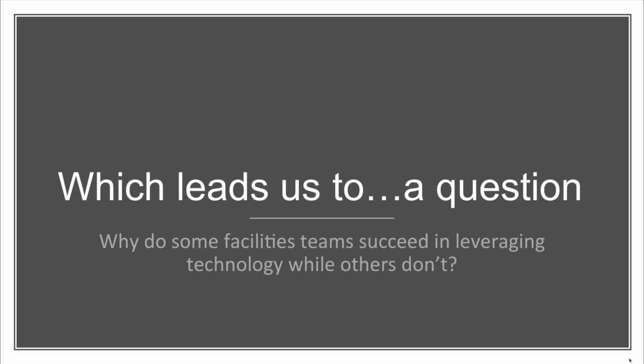So while facilities leaders are single-minded about the value of using technology, there's a wide gap between teams that succeed in leveraging technology and those who are only buying one tech solution or less per year. So think about that. How many solutions do you have, and how often are you buying them? Well, it raises the question that became the focal point of the most recent survey. Why do facilities teams succeed in leveraging technology while others don't?